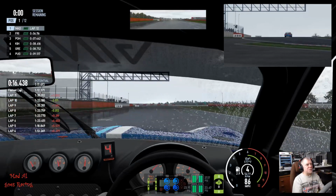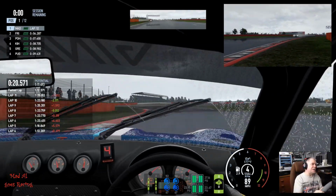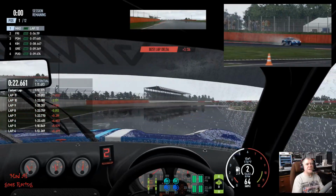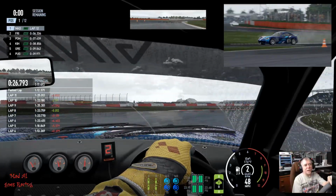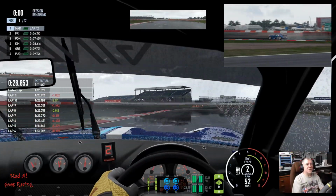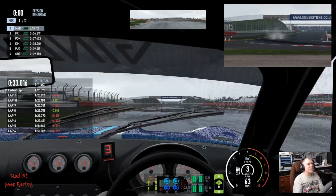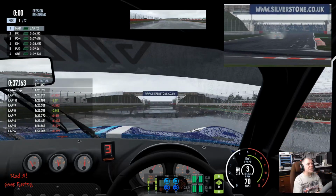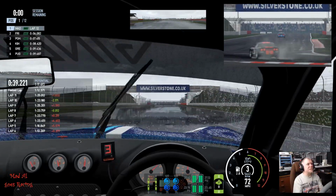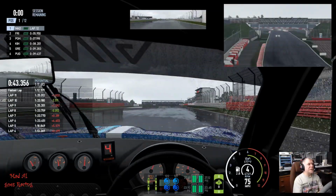Just bring her home would help. Whoop. At one point there I wasn't really sure whether we were going to get away with it or not, because the AI were definitely coping better initially with the wet. They seem to drop off further than we did, which is always unlucky. Let's just slither our way down the straight here. Oh, and I do mean slither.